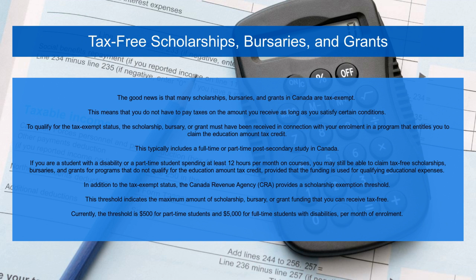In addition to the tax-exempt status, the Canada Revenue Agency, CRA, provides a scholarship exemption threshold. This threshold indicates the maximum amount of scholarship, bursary, or grant funding that you can receive tax-free. Currently, the threshold is $500 for part-time students and $5,000 for full-time students with disabilities, per month of enrollment.